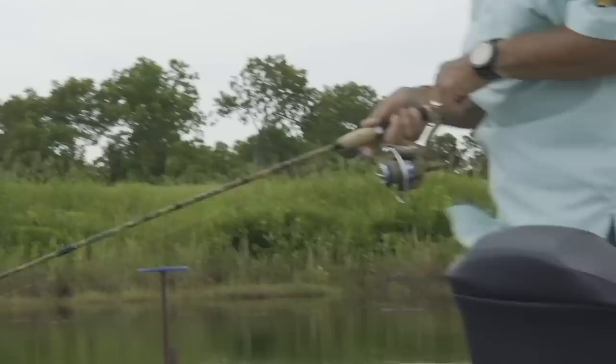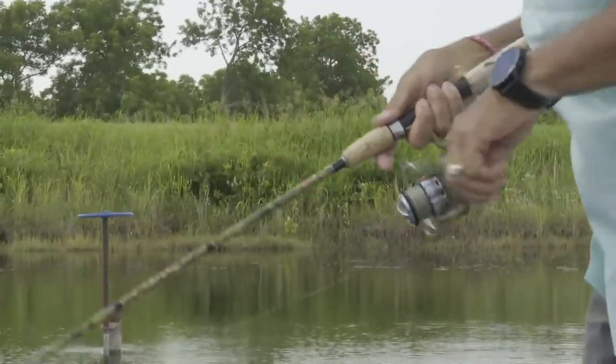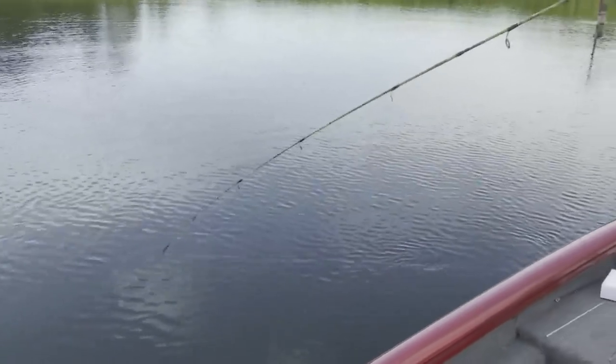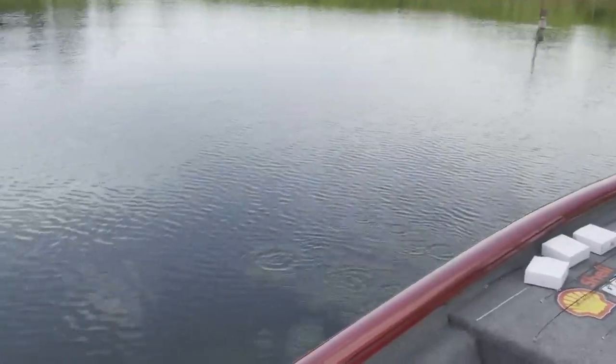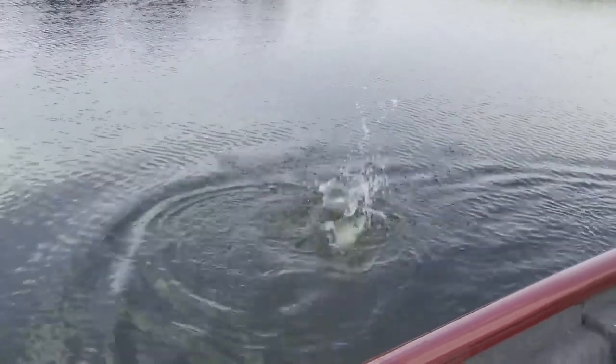Water's about 18 or 20 foot deep here where I'm fishing. That generally is a good depth, usually around 15 to 20 feet for summertime crappie. Depending on your lake and the clarity of the water, sometimes you catch them down a lot deeper, but usually they're not all that deep. They're not really up shallow like they are in the springtime, but they're down about 15 or 20 feet.